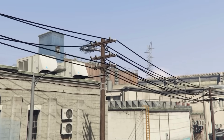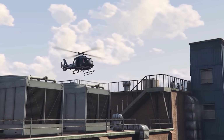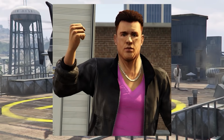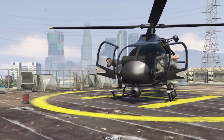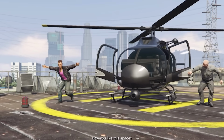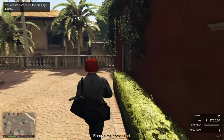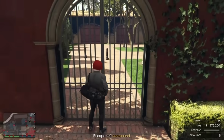In the mission, Mr. Richards, Michael is tasked with going to return Rocco Pelosi, who's a character from the Ballad of Gay Tony. Just like many characters who made cameos, they ended up dying, and so did Rocco, by the hand of Michael. In the Cayo Perico compound, we can see a couple more Red Dead Redemption Easter eggs.